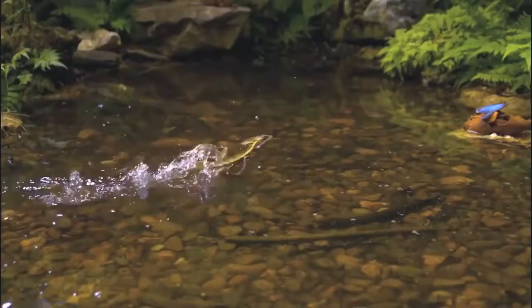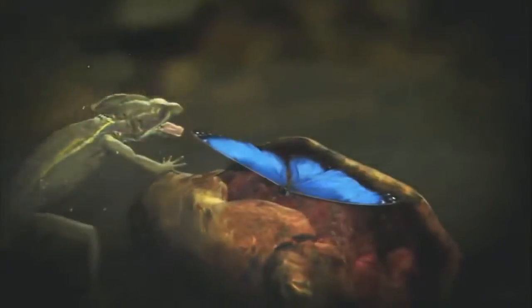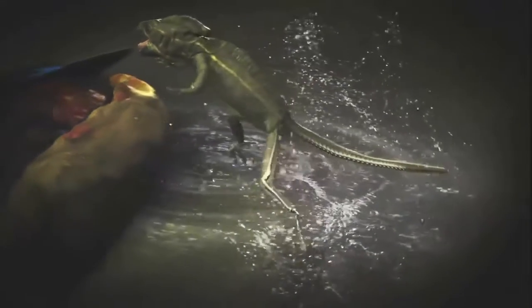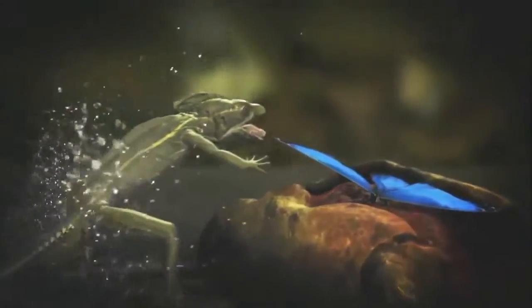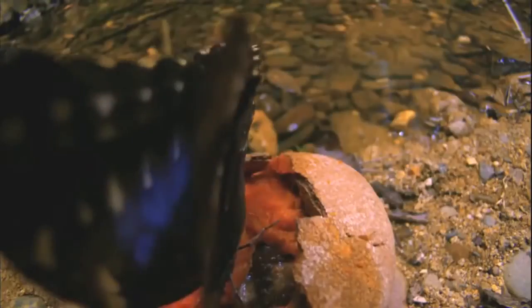The lizard's water walking seems to override the very laws of physics. A moment so surprising. To understand it, we need to unpack the critical steps that get this predator to its prey. It all starts with the morpho's wing shimmer.